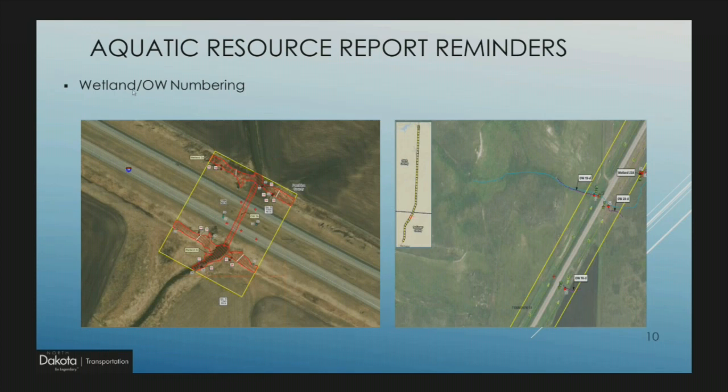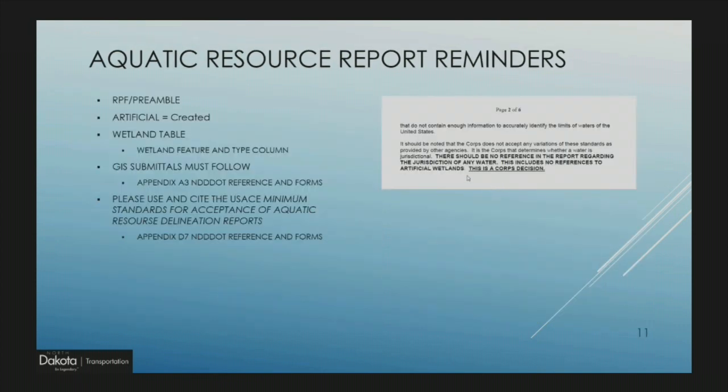Here's more on the wetland and other water numbering. In this scenario, I would expect to see wetland 2A for the ditch, wetland 2B for this riparian wetland, other water 2C, wetland 2D, and so on. And then wetland numbering for the other water Ds. Again, maybe you present a strong case of why we should have other water Ds with alphanumeric, but I have a feeling they're going to end up just, we're asking for typos and confusion here.